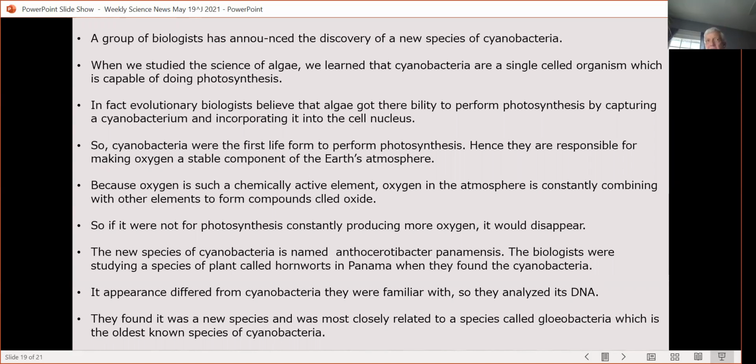Now algae are multi-celled as opposed to single-cell organisms like cyanobacteria. But we think that algae at some point incorporated cyanobacteria, basically that an early algae, so to speak, ate a cyanobacteria as it enfolded around it and absorbed it. And the cyanobacteria took up residence in one of the algae cells, and basically stayed there and continued its function of doing photosynthesis. So we think that's how algae gained the ability to do photosynthesis.